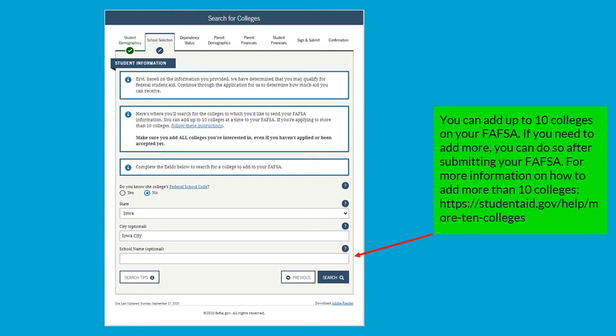This is the page where you're going to start adding the colleges that you are applying to. You can add up to 10 colleges on your FAFSA. If you need to add more, you can do so after submitting your FAFSA. You would log in, delete some colleges after it's been processed, and add the others that you are applying to. When you know your final school that you will be attending, make sure it's on your list.